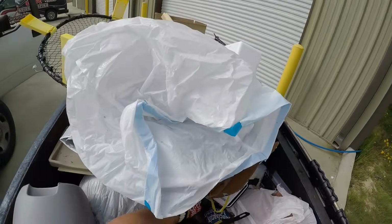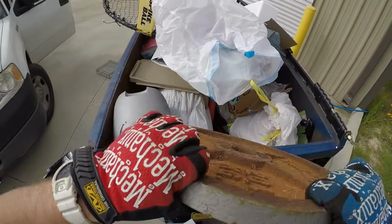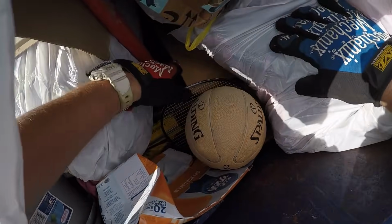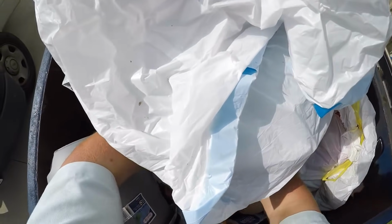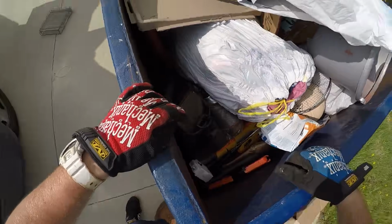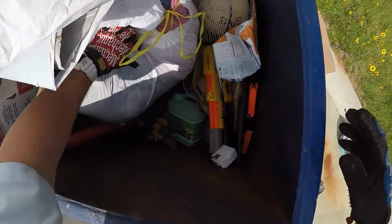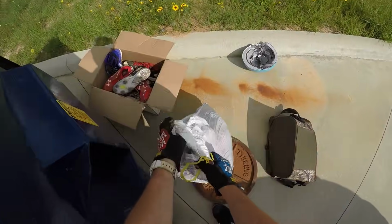Ooh, those nasty. Oh, geez, look at that, y'all. What is that? Somebody just unloaded a bunch of crap in here. Tire in there. Oh. Bunch of wet clothes. What is that?